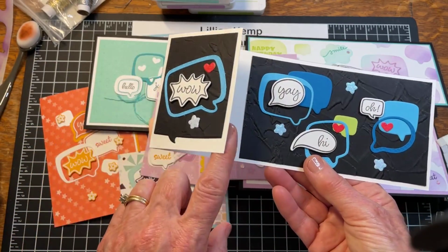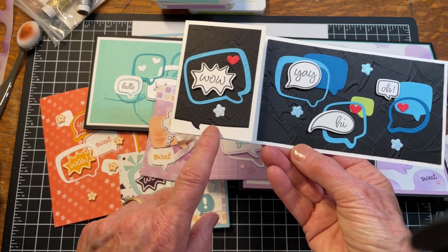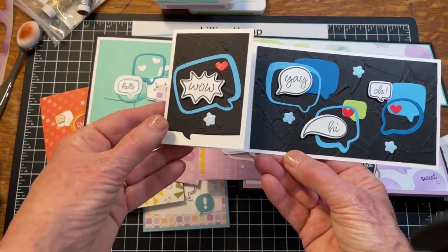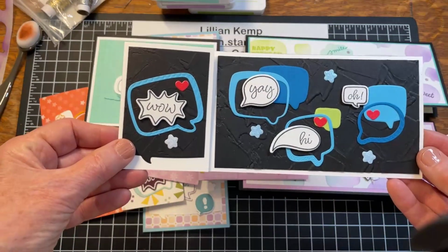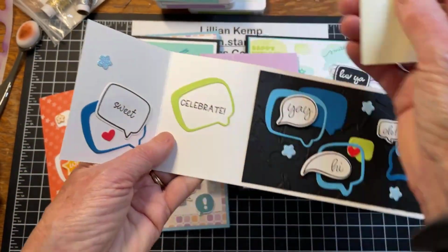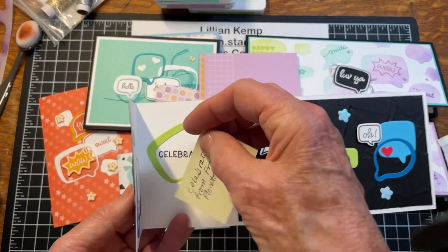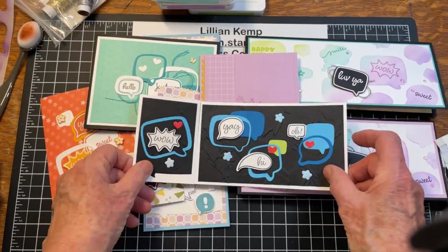And this one here, when I was doing this design for Slimline cards, and you can see here, I used that die that you can have along the bottom. So this was the black background and lots of blues and that kind of thing here. And then I just got carried away. I really was starting to have a lot of fun and didn't know when to stop, as you can tell.